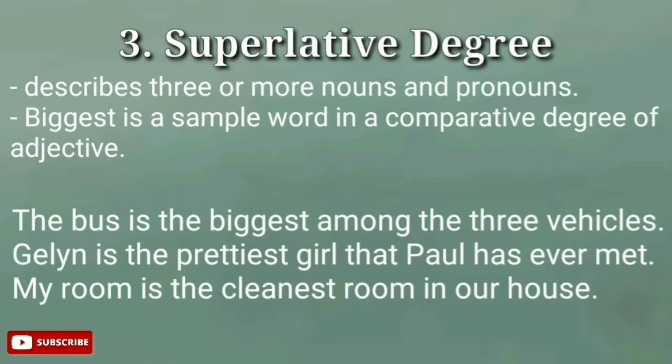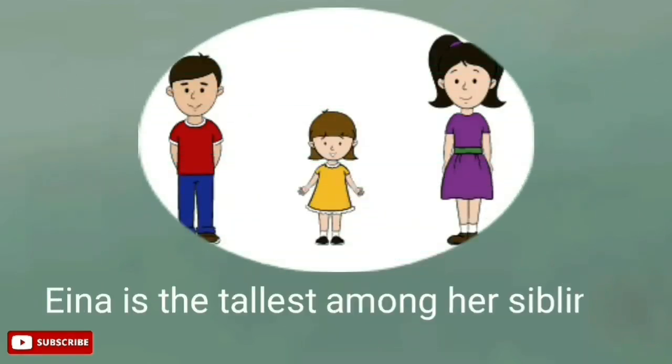Okay, this describes 3 or more nouns and pronouns. The bus is the biggest among the 3 vehicles, so we use biggest. We're comparing one to many. Jeline is the prettiest. My room is the cleanest. Anna is the tallest among her siblings. So they are comparing Anna to her siblings. Okay, so Anna is the tallest.